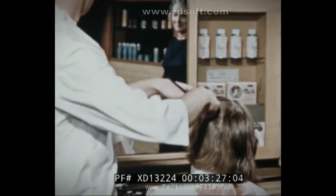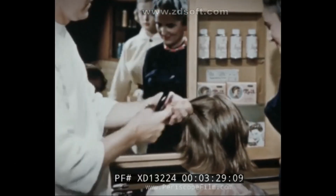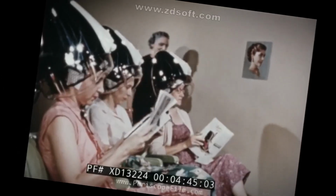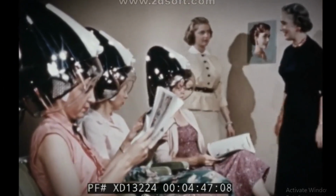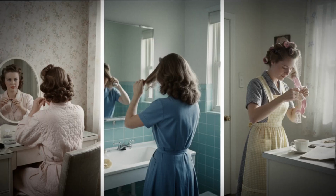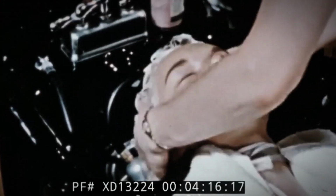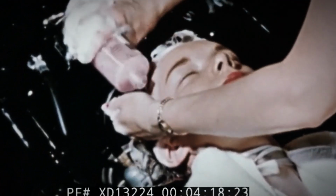These are 10 vanished hair tricks from the 1950s every woman should know. They were common, they were cheap, they were practiced in kitchens and bedrooms all over America, and they worked so well that the modern beauty industry had to replace them with products, routines, and problems of its own invention.